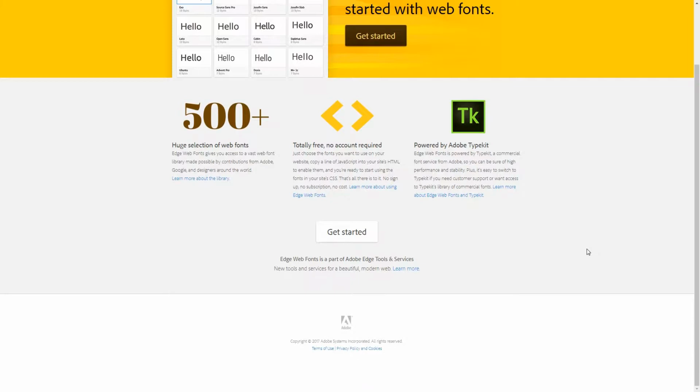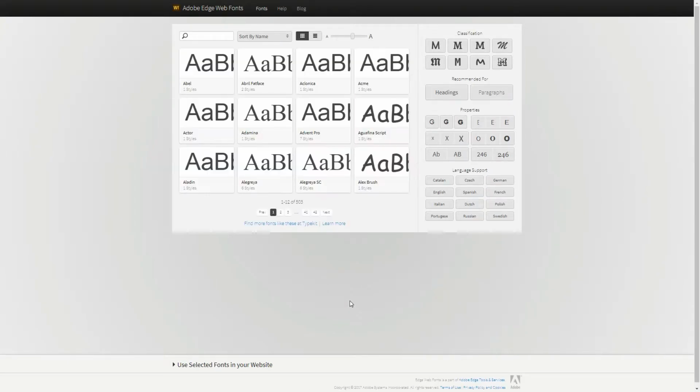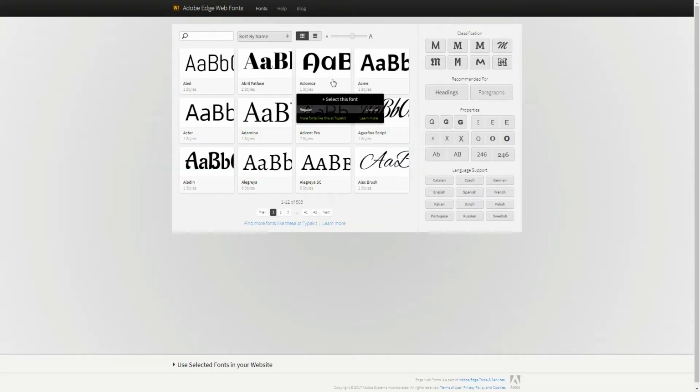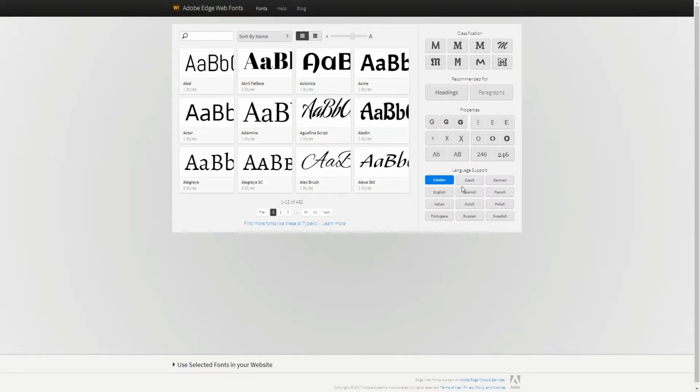Another font library, this one by the makers of Photoshop. It has over 500 fonts available and many filter options to find the right one. Once you are settled, getting the font on your site is simple.